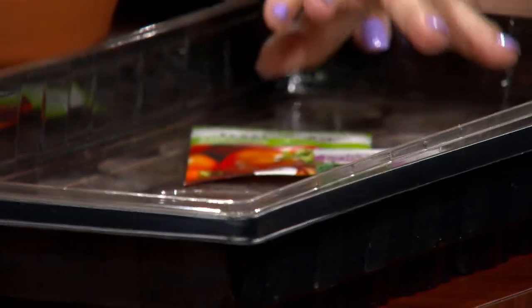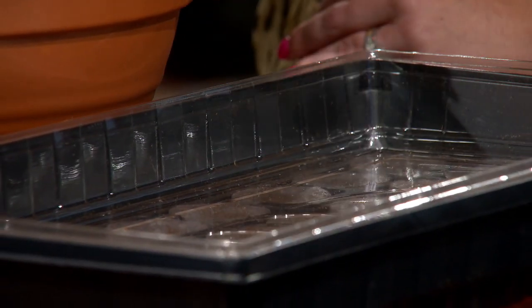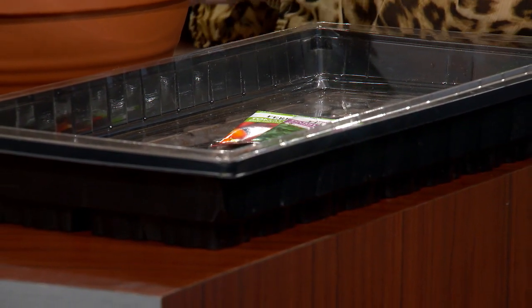So this is a pack where you can actually start your own seeds. That's cool. Parsley, tomatoes, and then as those begin to germinate and grow, you can transfer them into a pot.